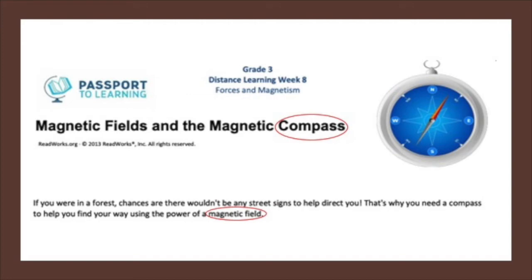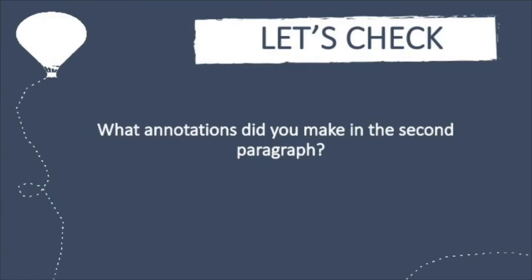On our last episode, we discussed how magnetic devices impact a bird's internal compass. I wonder if compass means the same thing in this article as it did in our article from last week. I also circled the word magnetic field. Magnetic field is one of our vocabulary words for this week.